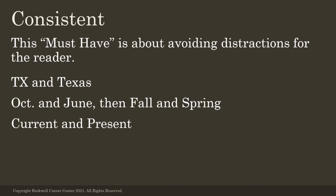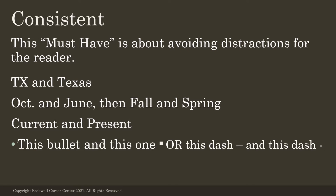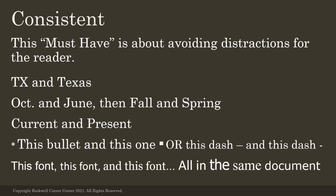Listing a job as being from May 2020 to current on one line and then present for another. I tend to prefer present, and most of the employers I've ever talked to prefer the word present instead of current. So that's what I would go with, but definitely don't mix them back and forth. And then using different styles of bullets, like a round one, and then a square one, and then a long dash and a small dash or whatever. Those kinds of inconsistencies will start to drive people crazy after a while.